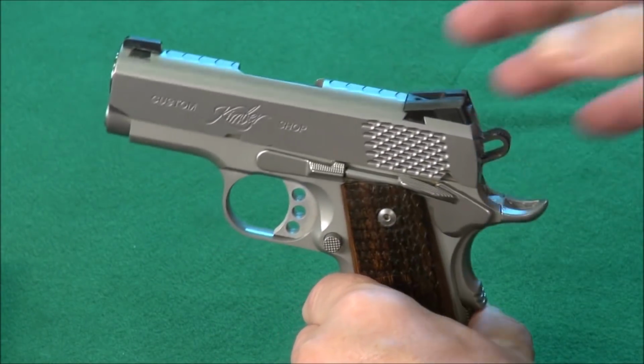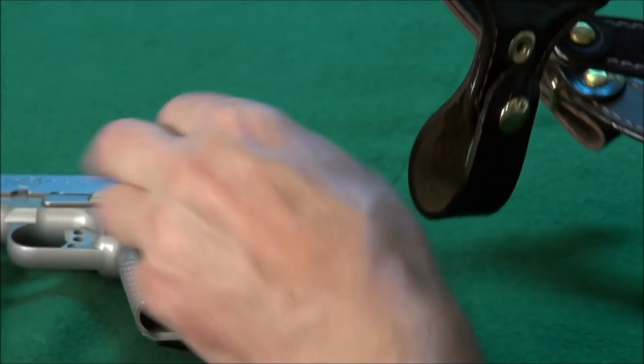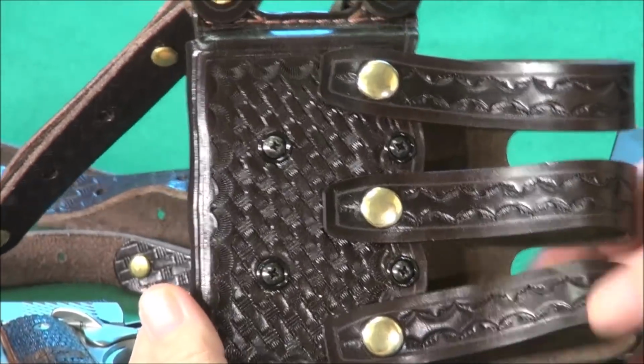Now, how are you going to carry it? Let me show you. As you know, I have my own leather factory. I've always got to show you what's new with my leather because it gets me excited. Look at this, 1911, 3 mags.